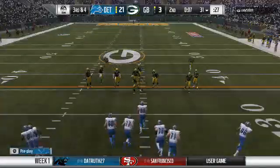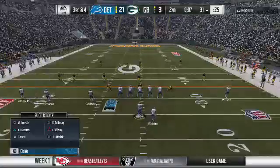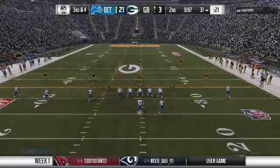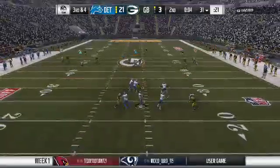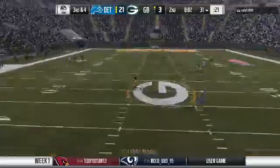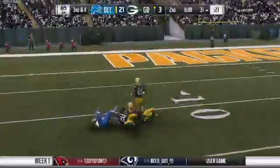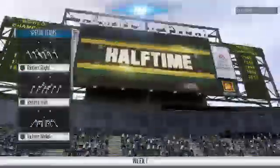The Lions on 3rd down. They've hit 2 for 4 thus far. This is 3rd and 4. Operating from the gun. Stafford trying to lay one up deep. Into a double team, and it's intercepted. Kevin King with a pick.